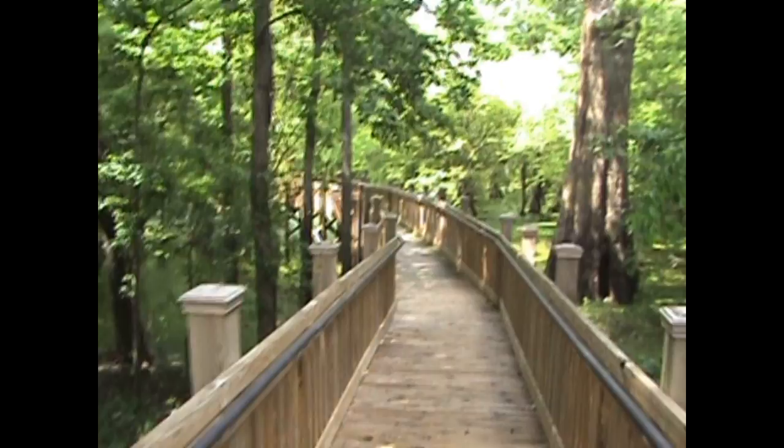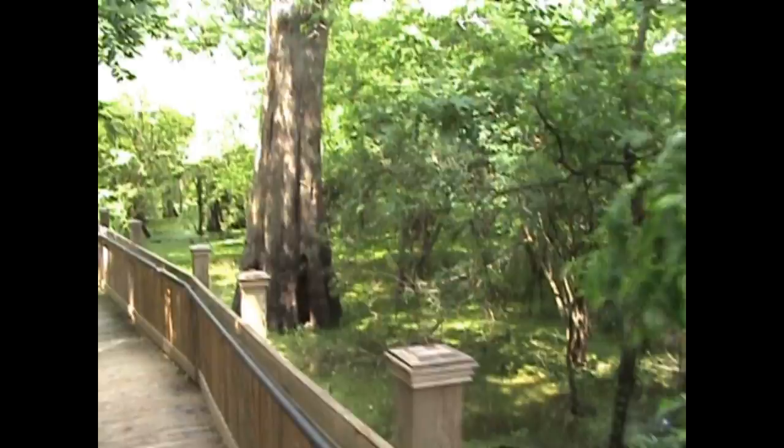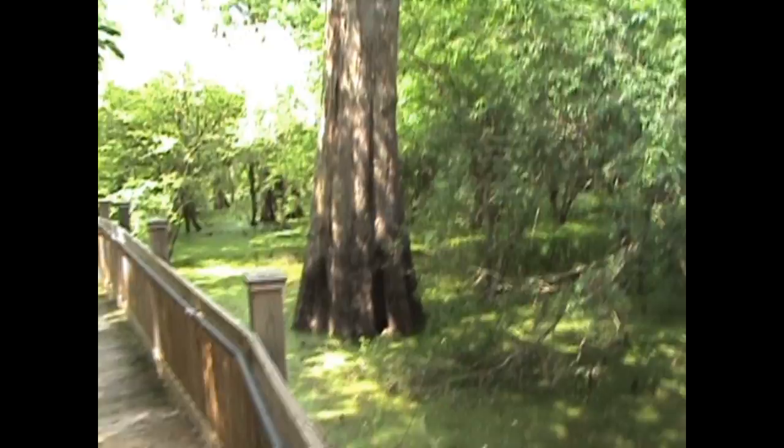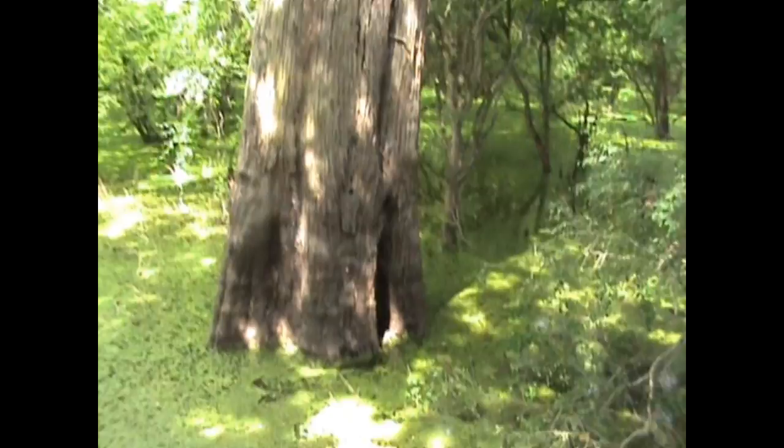That is pretty. Look at that. Yeah, it is. I really think that this is one of the most beautiful places that I've ever seen. Now, that tree right there in front of you is several hundred years old. The big tree right there.